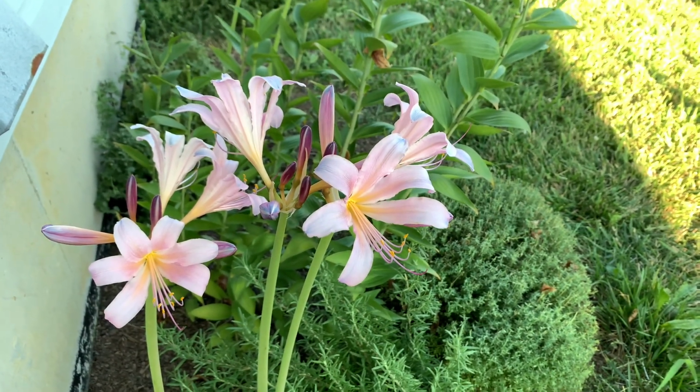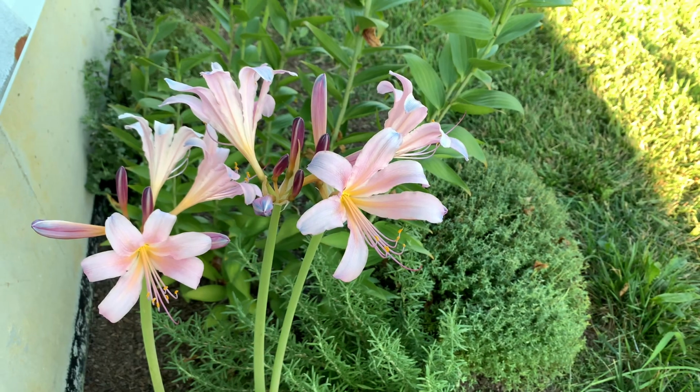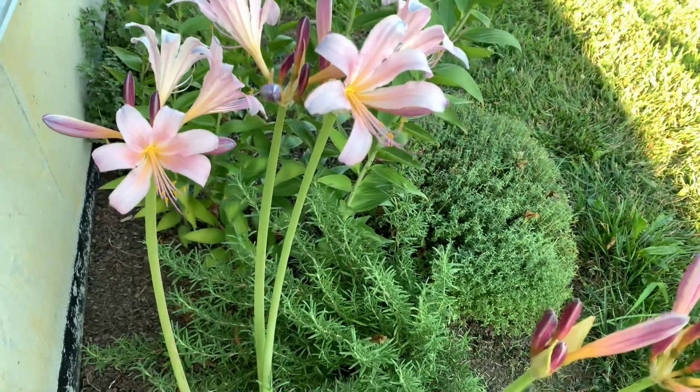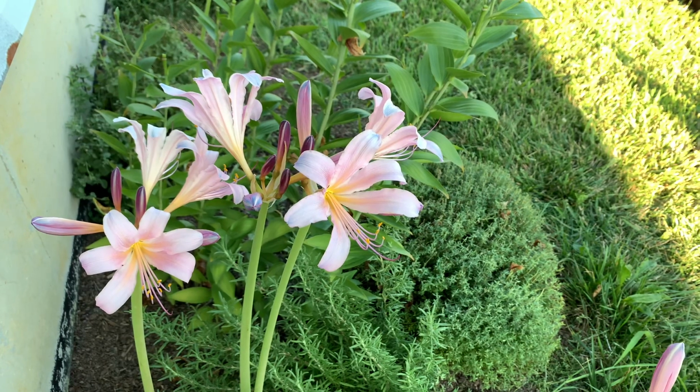So it's the time of the year that we always hear a lot of people asking, what is this plant? So this is the surprise lily, also known as naked ladies, the more scandalous name for the plant. Lycoris squamigera, the Latin name.